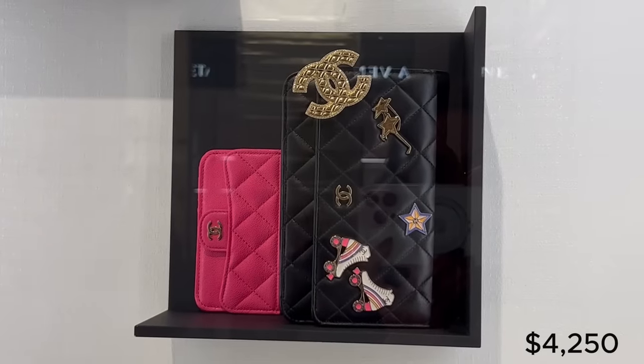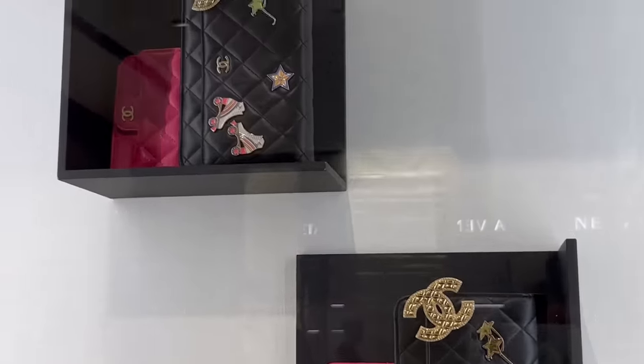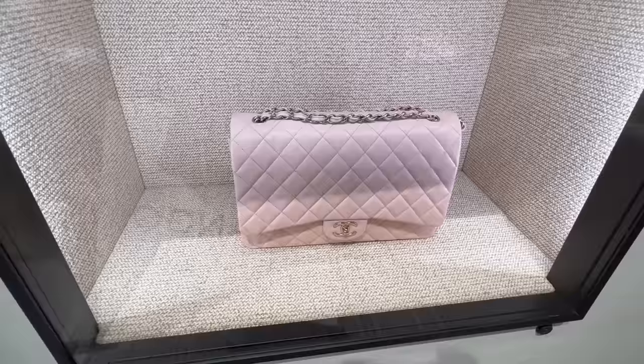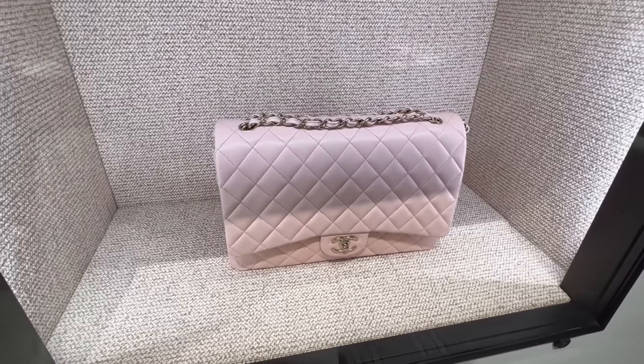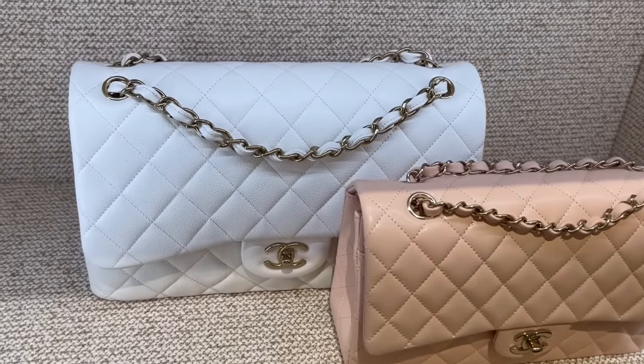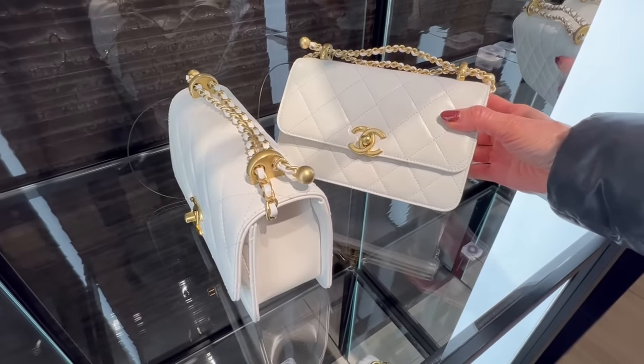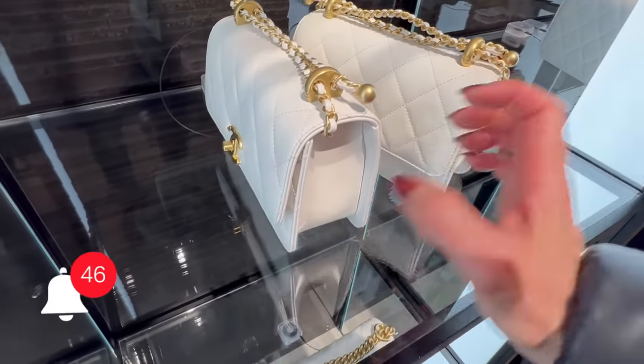Do you like this limited wallet on chain with the star and sunglasses? It's selling for $4,250. This white mini bag with gold tone hardware is so gorgeous.